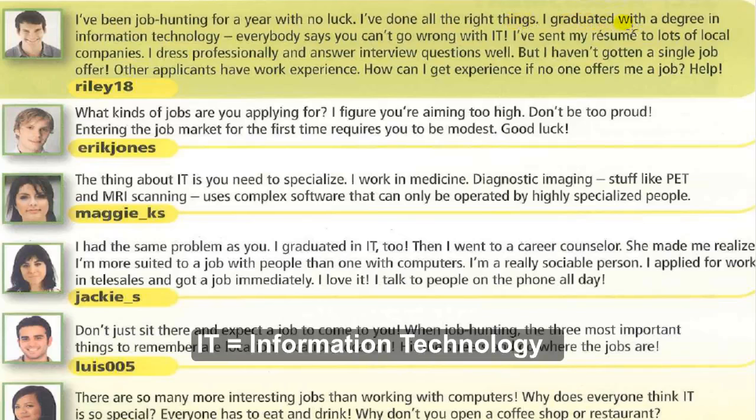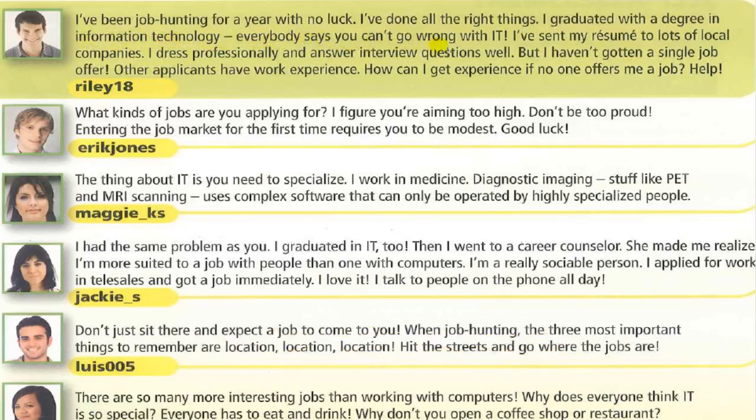I graduated with a degree in information technology. So I got a degree. I got a bachelor's degree in information technology, IT. Everybody says you can't go wrong with IT. If you have an IT degree, information technology, of course you will get the job. I've sent my resume to lots of local companies. I sent my CV to a lot of companies.